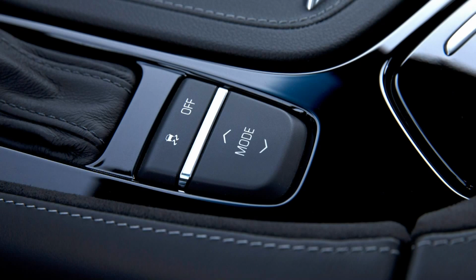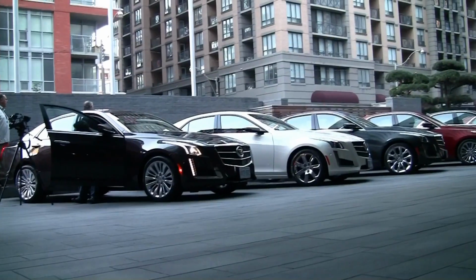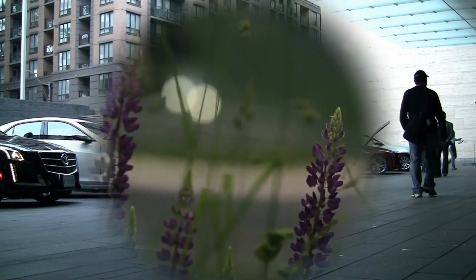A monumental undertaking for General Motors and for Cadillac. It is literally 400 pounds lighter than the previous generation. That's two great big guys we took out material from the previous generation to this generation.